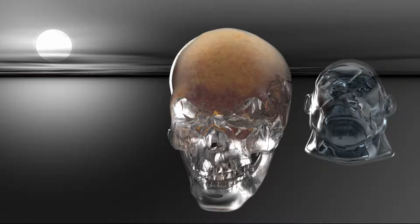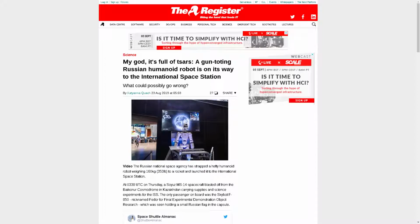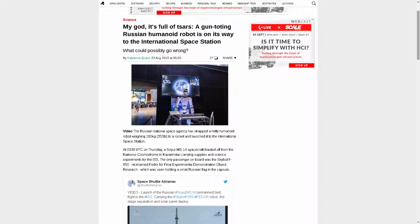And you remember how there was this movie a long time ago, and it was called Terminator 1, and you had Arnold Schwarzenegger or whatever his name is. Let's see here. Is this the one? Yep. Here we go. So in this one here, the Russians have made a humanoid robot, and it has guns. Yeah, baby. And guess where it's going? The International Space Station. The bestest place to send a robot to take over the world, Pinky.